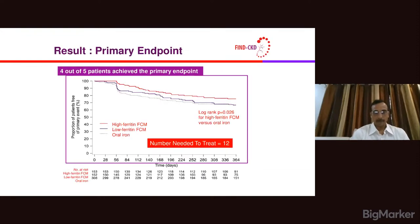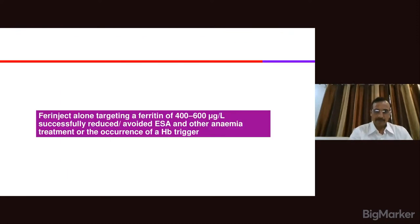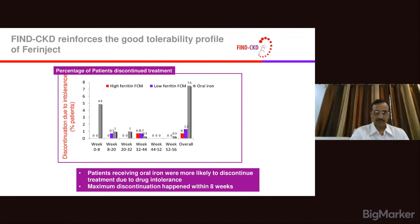For the primary endpoint, in all the patients who received iron, whether IV or oral, 4 out of 5 patients achieved the primary endpoint. Ferinject alone, targeting a range of 400 to 600, successfully reduced or avoided ESA or other anemia management measures like blood transfusion. So we can conclude that the need to start ESA or blood transfusion was least in the high ferritin group, and low ferritin was better than oral. So high ferritin, followed by low ferritin, then oral, was the sequence of reaching the endpoints.